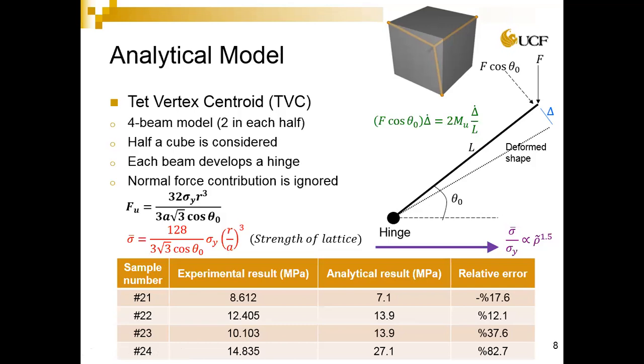Hence, substituting these expressions into the equality yields a collapse load of 32 sigma y r cubed divided by 3a square root of 3 cosine theta 0. The strength can be obtained by dividing the force over area. And the substitution of the collapse load into the force yields the strength of the vertex centroid lattice, and the expression is displayed here in red color. Please note that the ratio between the lattice strength and the yield strength is 1.5 power of the relative density for the vertex centroid as well. And this is consistent with the experimental results.